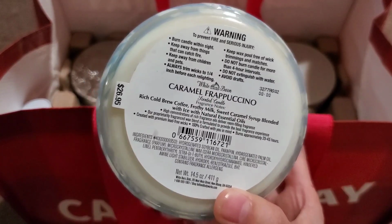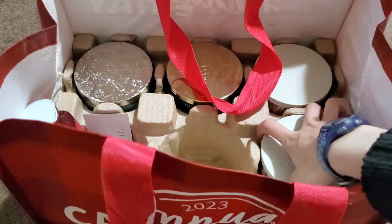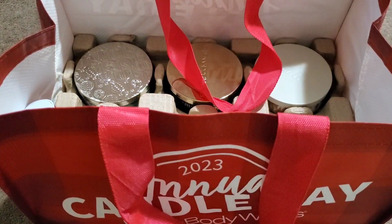Retail price is $26.95. I only purchased one of these because I did pick up cinnamon caramel swirl or pumpkin cinnamon something, and I feel like a lot of their caramel scents smell a lot to me the same. So while I do like it, I feel like I have a lot of caramel centric Bath and Body Works candles, but it does smell good and it is pretty strong on cold. So let's go on to this one.